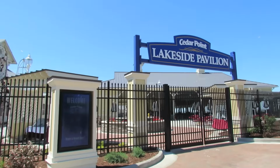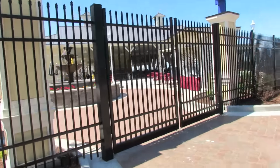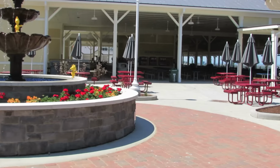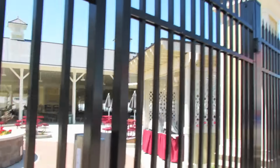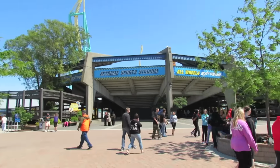Alright, over here we got the Lakeside Pavilion, the new or improved convention space area. It's interesting, it's inside the park this time versus the last place you could get outside the park. You can see a nice fountain and benches and soda and all of that cool stuff. So that's the Lakeside Pavilion here right next to Windseeker and the Extreme Sports Arena.